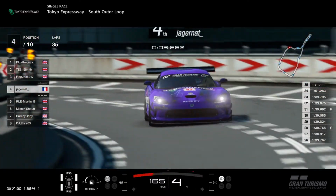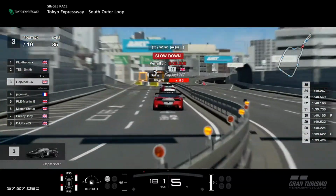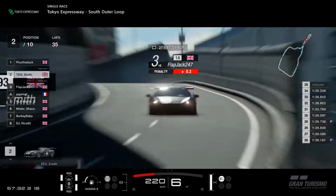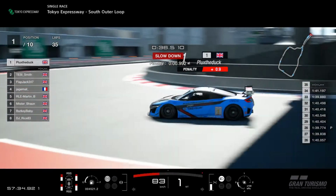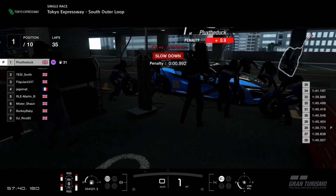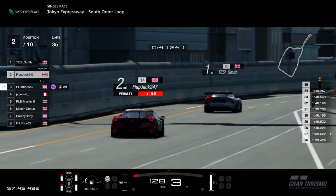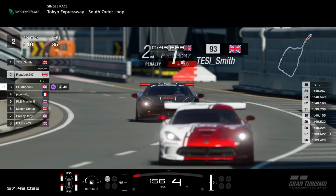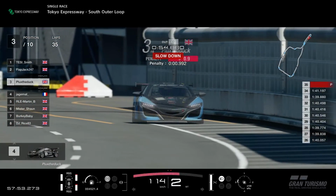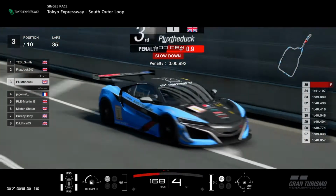Juggernaut in 4th. He'll probably be 3rd by the time Flapjack goes into the pits, which I think will be very, very shortly. What about Plux? Is he going into the pits anytime soon? He goes in right now. As we see Flapjack staying out for yet another lap, and Plux is topping off his tank. He's got a half tank of fuel, new fresh tires, a new attitude, and ready for the hunt.